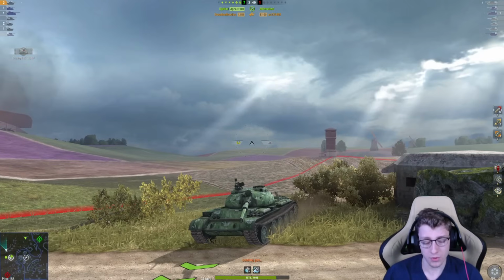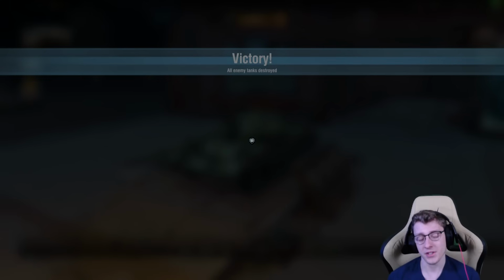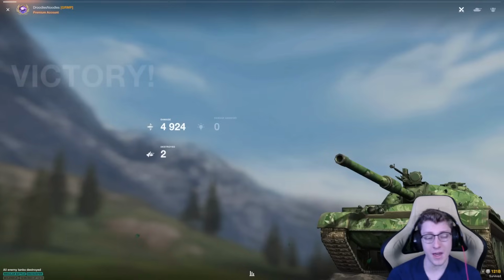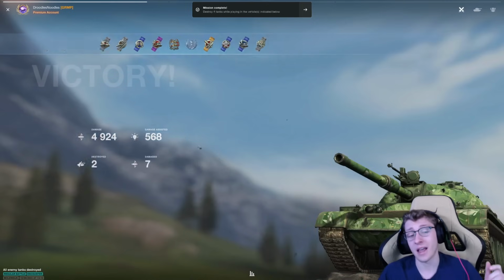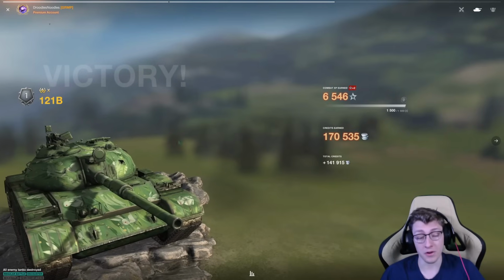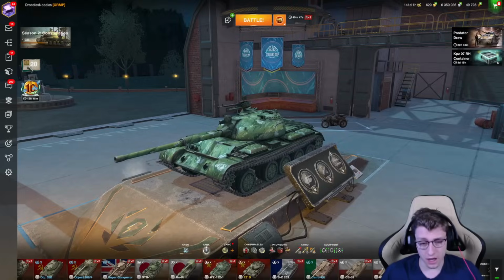Pretty solid game for the 121B in our first battle. 4,924 damage, a victory, and a really good example of why this tank is super solid. It's got the DPM, it's got the alpha damage, it's got the turret armor, and it's got this mechanic which allowed us to easily roll through our opponents. Plus, it makes a decent chunk of credits, 140,000 for that first class there. So not all too bad.